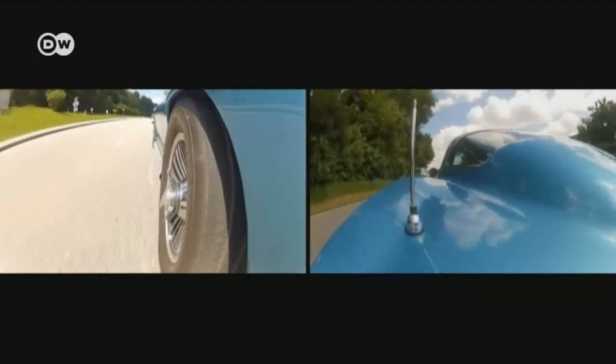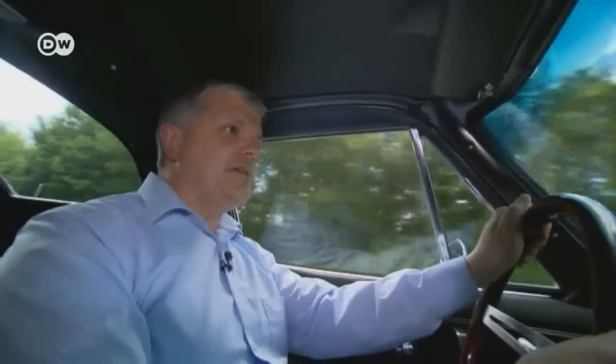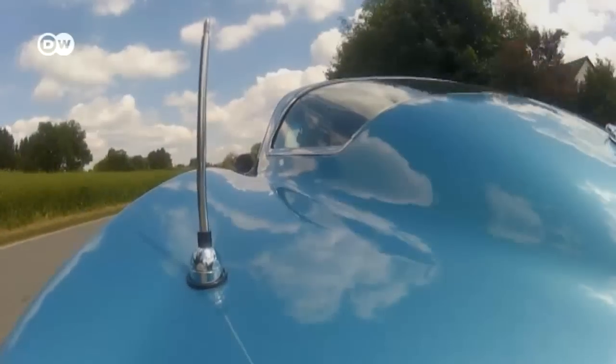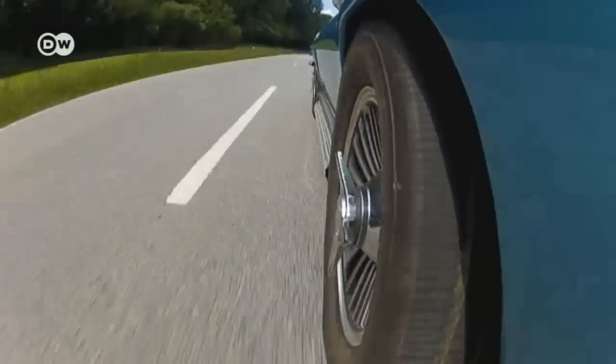He explains that in American car collector circles, the C2 is the USA's answer to the Porsche. It handles very well in comparison to its contemporaries, and relative to other vintage classic sports cars, it's still affordable.